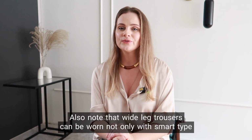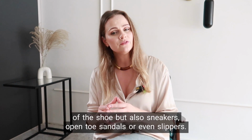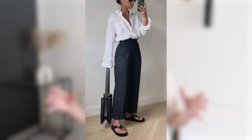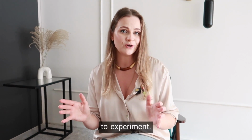For the ones on the leaner side, masculine cuts and lower rise is something new to try. Also note that wide leg trousers can be worn not only with smart type of attire, but also sneakers, open toe sandals, or even slippers. So again, there is a lot of space for everybody and every taste to experiment.